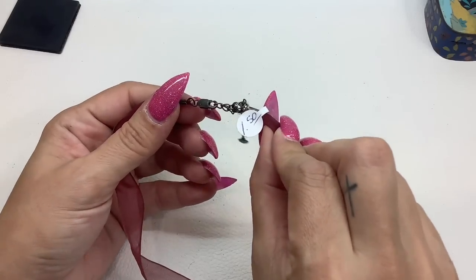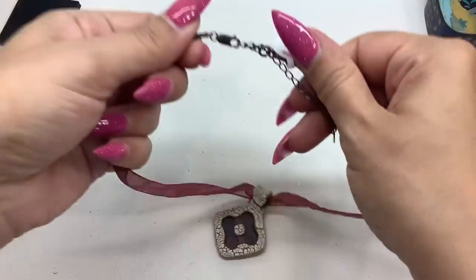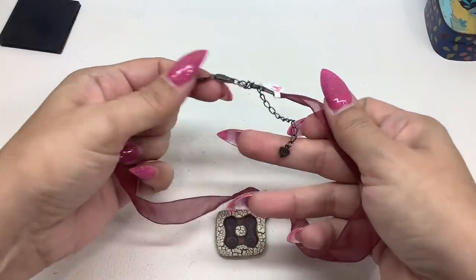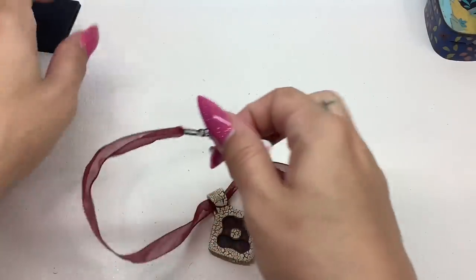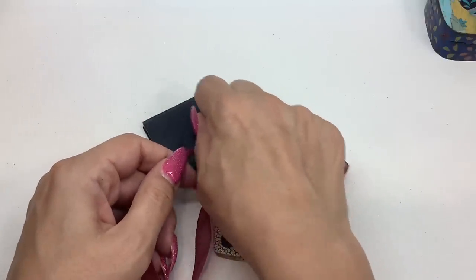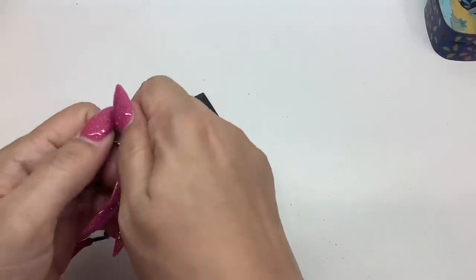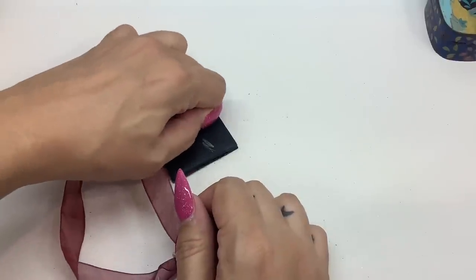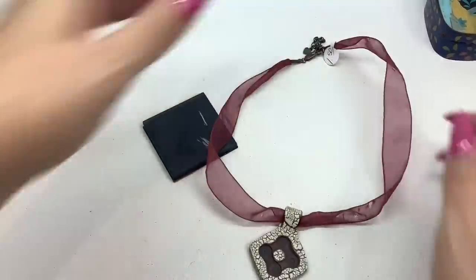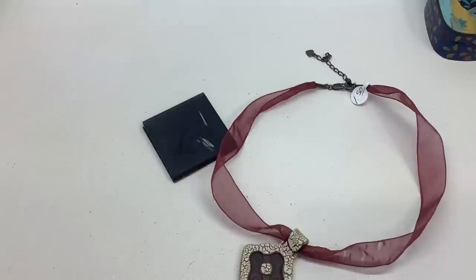Oh my gosh, they were only asking $1.50 for this. Did they not read the little clasp? I mean, just this part right here is worth more than $1.50. So, well, maybe not, but let's just check it. Maybe somebody can, if they love the necklace, but there's a little bit of tears there.